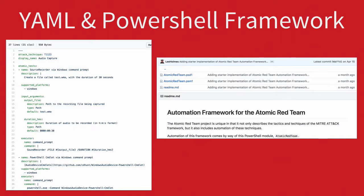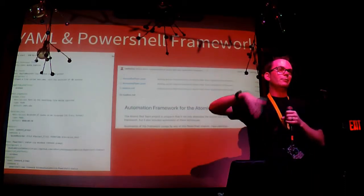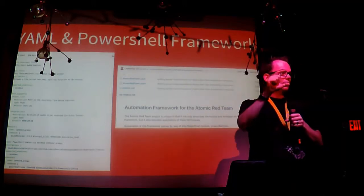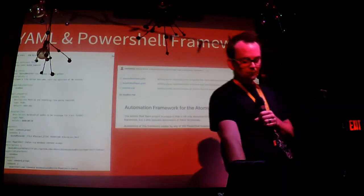Lee Holmes over here on this side, he actually put a pull request in, just like what you're going to do here soon too. He put his pull request in to create like a really quick automated PowerShell framework for the current techniques that are in there. We haven't converted that to YAML, but once that converts to YAML, everything will be from Atomic Red Team into like a quick PowerShell script, and you can actually build like your chain reactions right there in the framework. So just ship them off like that. Very, very powerful, easy, free.